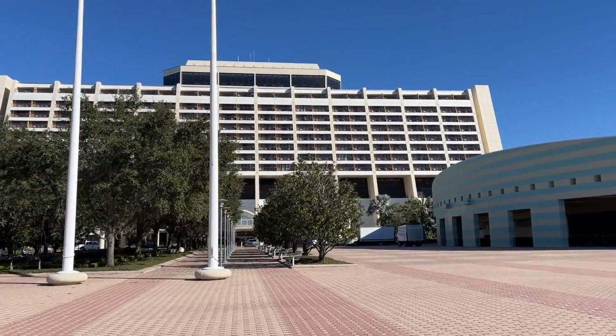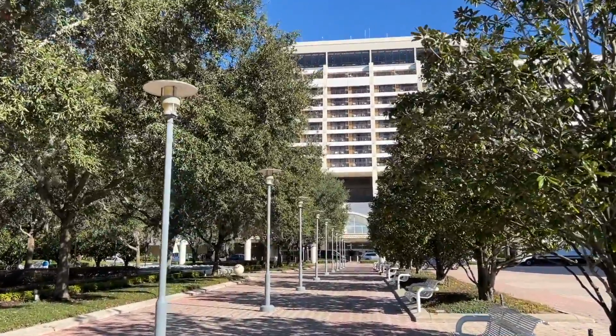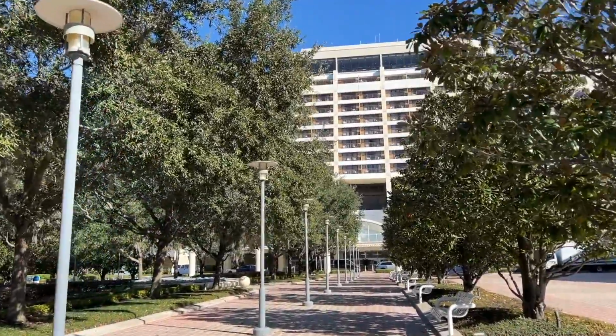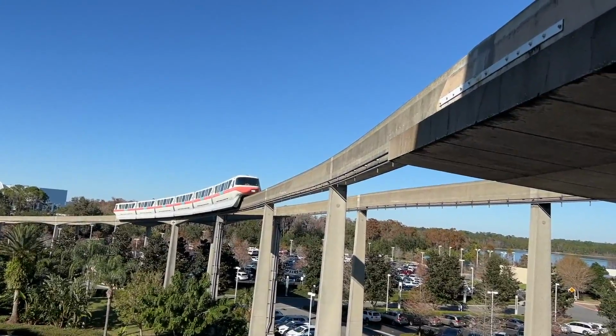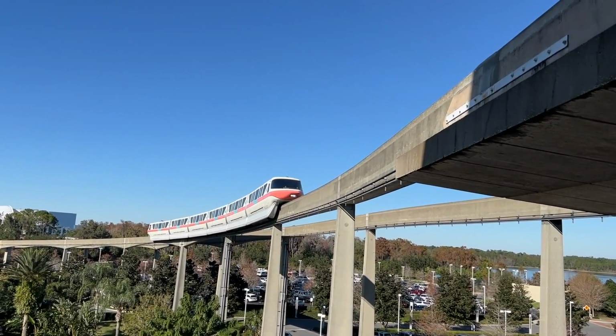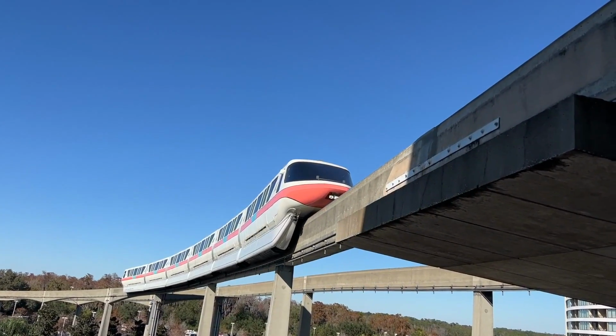It was built in a modular fashion, and this is a giant A-frame tower that a monorail goes through. So they had to figure out how to build a building like that. So it was very impressive in 1971 when you walked into the Contemporary and saw this very modern, very contemporary building that had a train going through it.